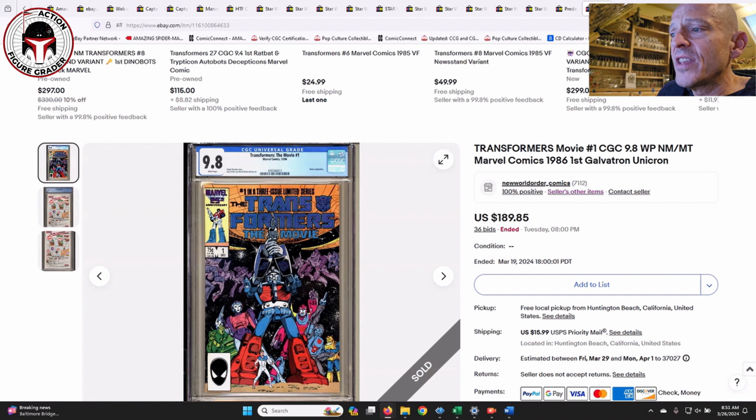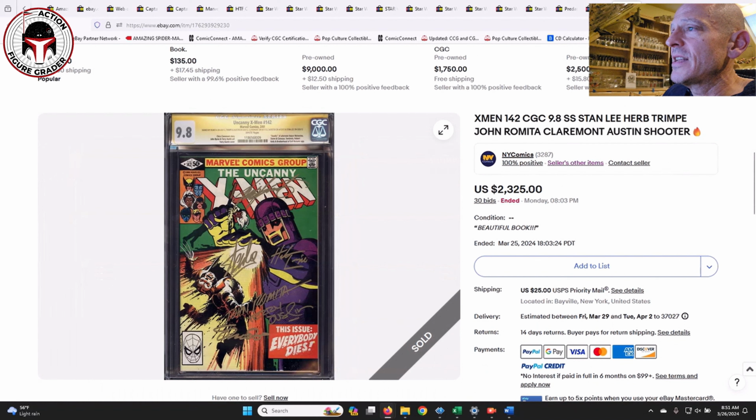Transformers, the movie #1. This is the direct edition, the first appearance of Galvatron in comics. Again, I don't know if this will ever do anything, but I do like the way it looks. I love the cover on it. And this one sold for $189.85. That's the cheapest price I've seen in a little bit. So if you're into that one, Transformers, the movie #1 from 1986. R.I.P. Optimus Prime. He died in that, and I was like, I can't believe they just killed off Optimus Prime, but they sure enough did. So great cover though, and if you like that book, that one's a pretty good time to grab it in an auction. $190 on 36 bids.